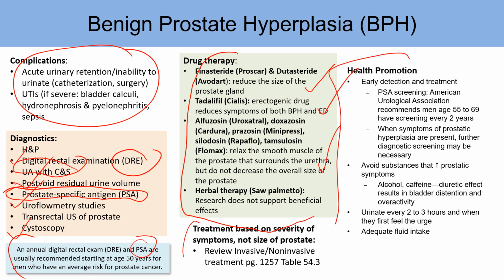Health promotion. So we want to, again, like I mentioned, do the PSA screening, do that blood test, early detection and treatment. So the Urological Association recommends men ages 55 to 69 have screening every 2 years, PSA wise, okay. When symptoms of prostatic hyperplasia are present, then they may need to do it more frequently.